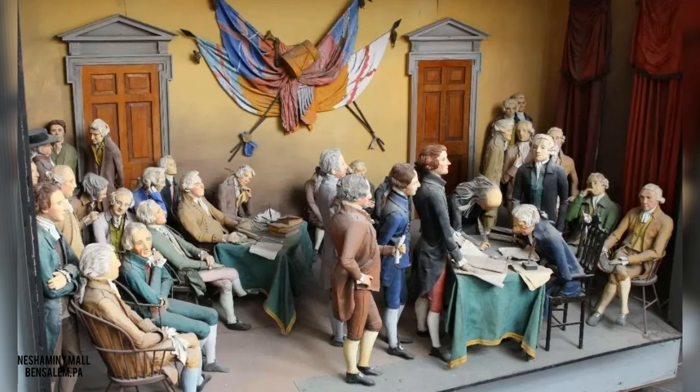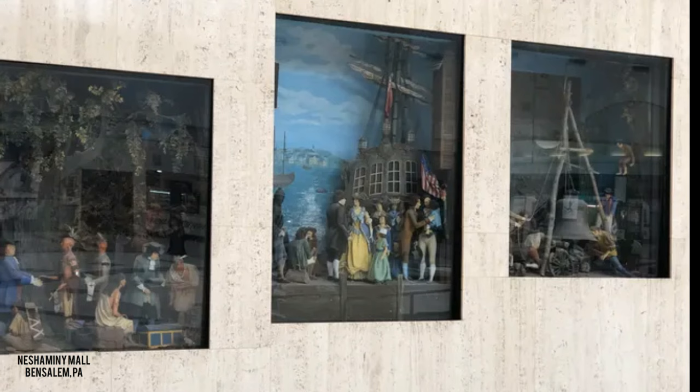The scenes were created with painted backgrounds, props, and 10 to 20 expertly rendered figurines. Each diorama weighs about 300 pounds. When they were first installed, each diorama had animatronics and sound. Press a button and a scene would come to life.